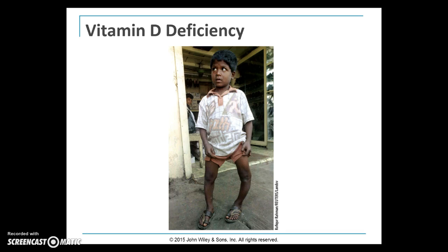Rickets causes short stature and bone deformities, and the characteristic bowed legs occur because the bones are too weak to support the body. So it's most common in children with poor diets and little exposure to sunlight, and in those with disorders that affect fat absorption, and in vegan children who do not receive adequate exposure to sunlight.